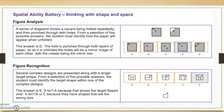Then the next example, we see figure recognition. And again, you see the shape at the bottom right. As it explains there, the student will be looking for the image where that shape fits in exactly, and that is E, as it is the only one where the shape at the bottom actually slots into E there. And again, you can just pause that if you'd like to read the bit on figure recognition.